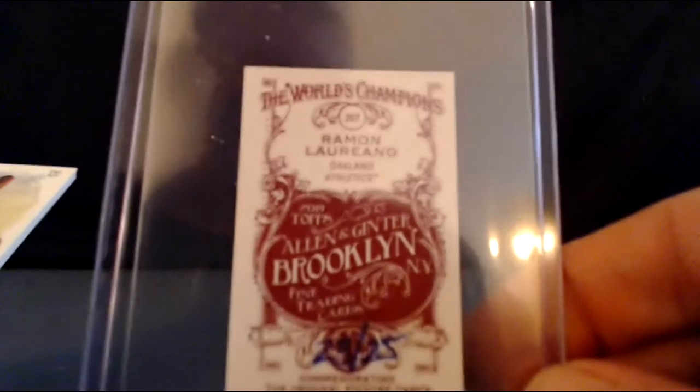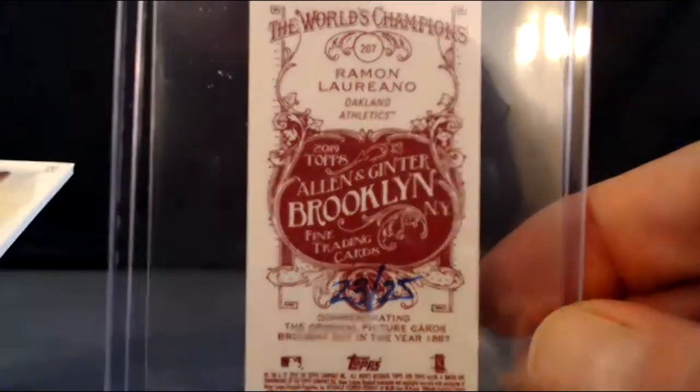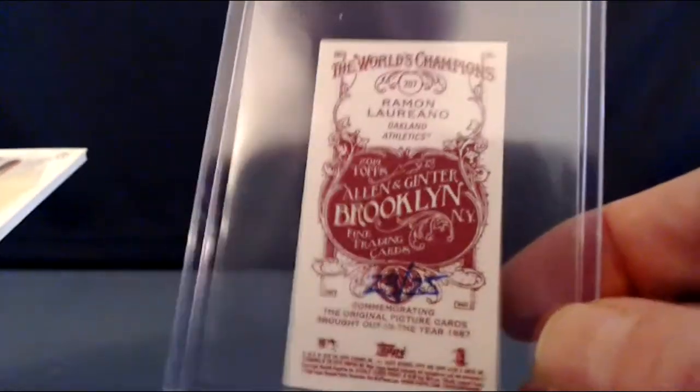Okay, it's a Brooklyn back. One in 264 packs are Ramon Laureano. They call it the Brooklyn back. I noticed it did say Brooklyn really big across the back. That makes sense. So that does make perfect sense. Beautiful.